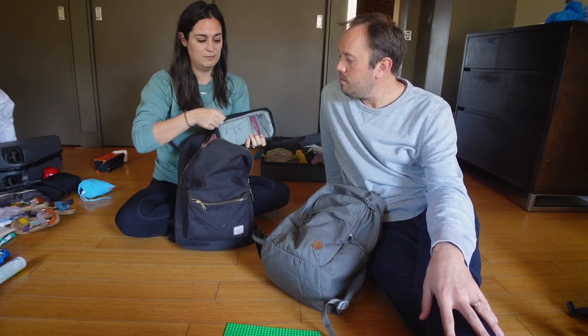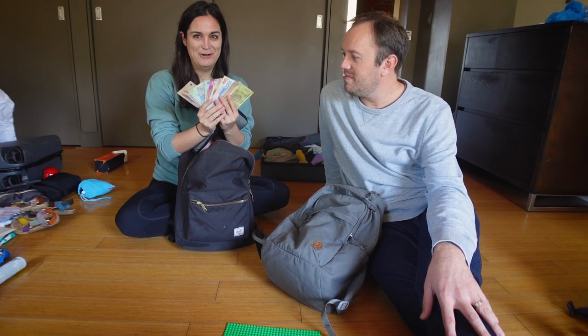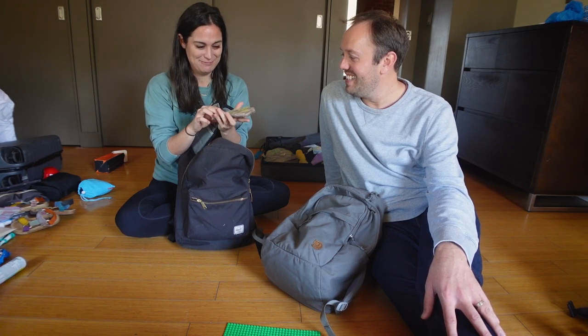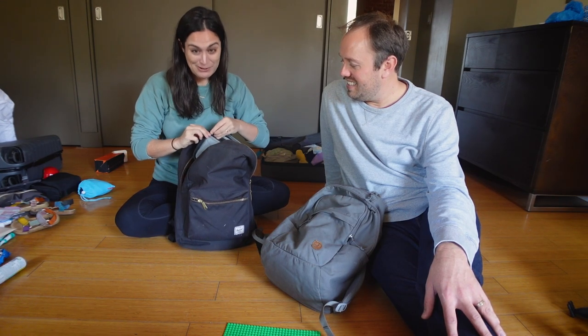And then we also, this is the fun compartment, put all of the currency we have. So anytime we go on a trip, I mean, it looks like maybe this is a lot. It's a bunch of Vietnamese dong and Mexican pesos. We keep it in here and then we get really excited when we're going somewhere and we have some cash.